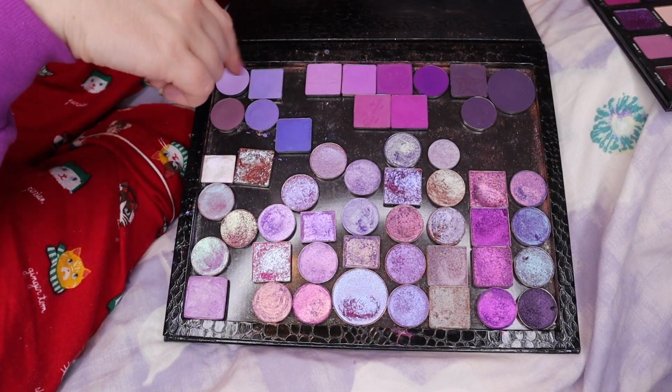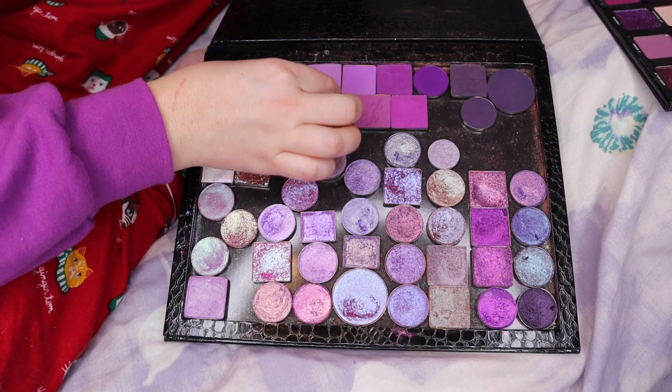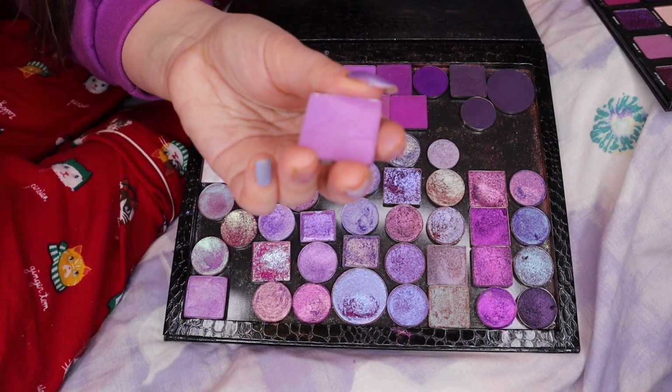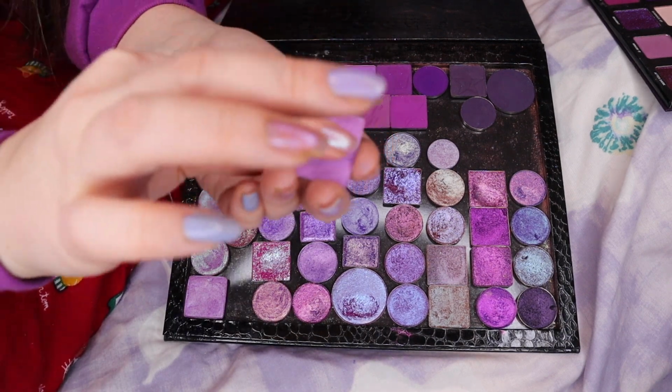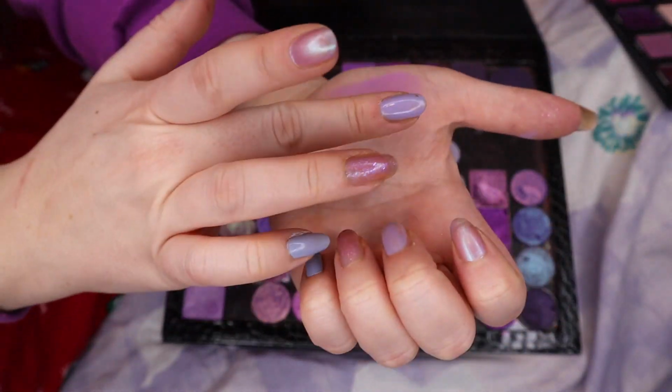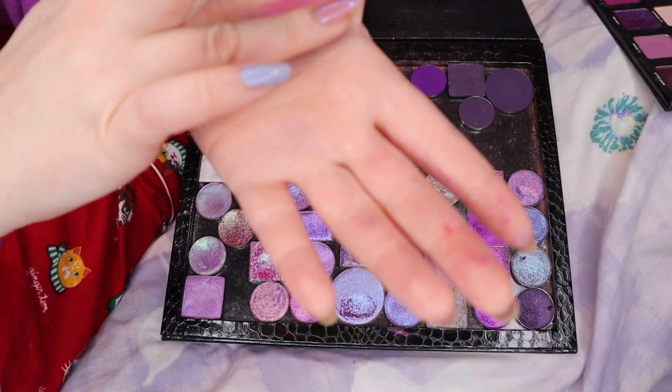Okay, we're next entering a section that I'm not very excited about. It's where I have a lot of depotted Jeffree Star shadows. I don't purchase from him anymore, and I think these purple shadows are not my favorite quality. There's two of them.